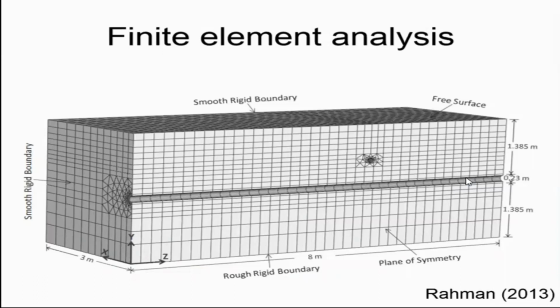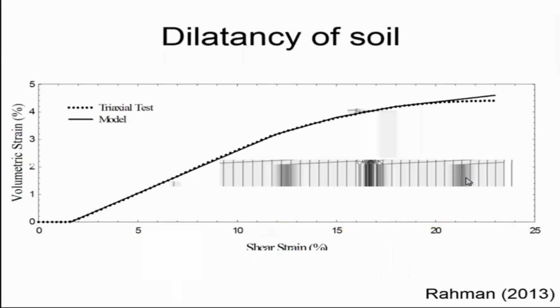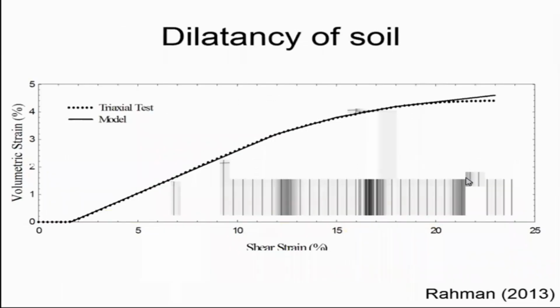It has to be geometrically nonlinear because the cavity is expanding quite significantly. Of course, it has to be materially nonlinear. And it's a huge nonlinear interaction problem, so it's not an easy analysis to perform. One thing you need to do to capture the right soil behavior is model dilation. So here's volume strain, here's shear strain, there's the triaxial test curve, and there's Kazi's approximation to that curve.